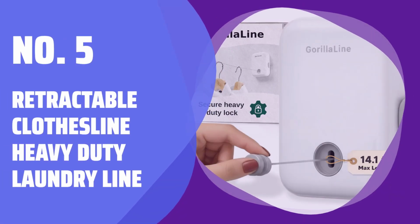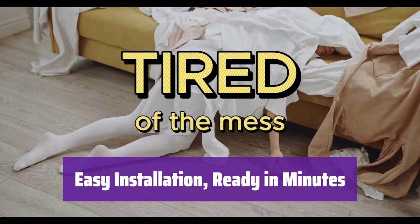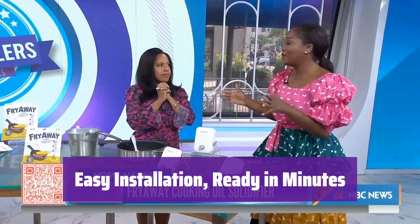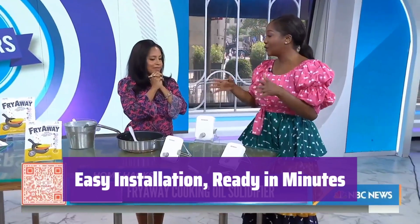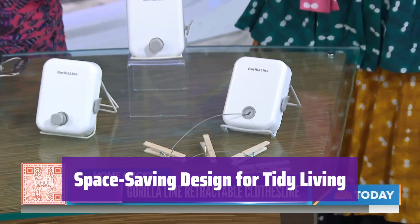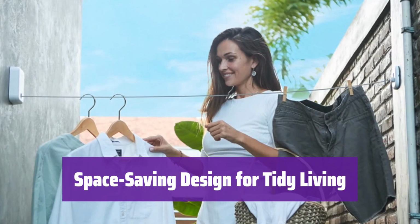Number 5. Retractable Clothesline Heavy-Duty Laundry Line. Setting up your new clothesline is a breeze. It installs in just minutes with all the necessary hardware included, perfect for any room. This retractable line is designed to save you space. It keeps your living areas tidy, making it ideal for apartments or smaller homes.